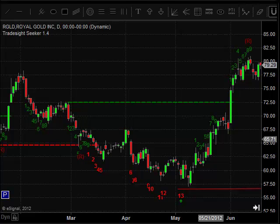Just wanted to take a few moments here and talk about the current design of the chart of Royal Gold. That's RGLD. What we're going to do is take a look at our Seeker study, which is a proprietary tool to count out both time and price and look for key inflection points. What we have here is daily bars of Royal Gold.